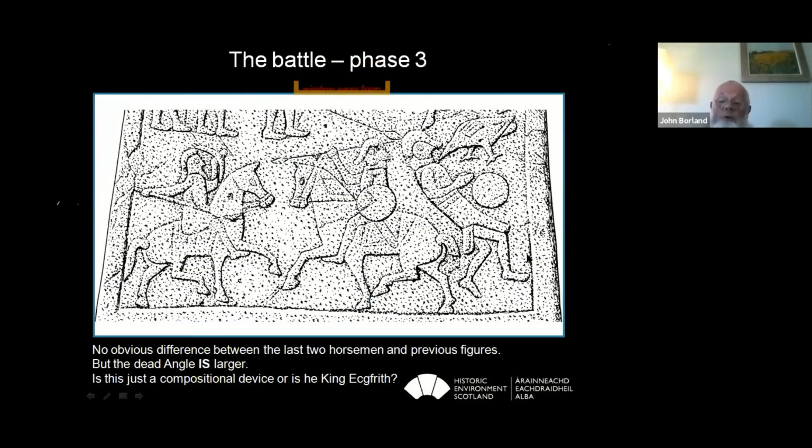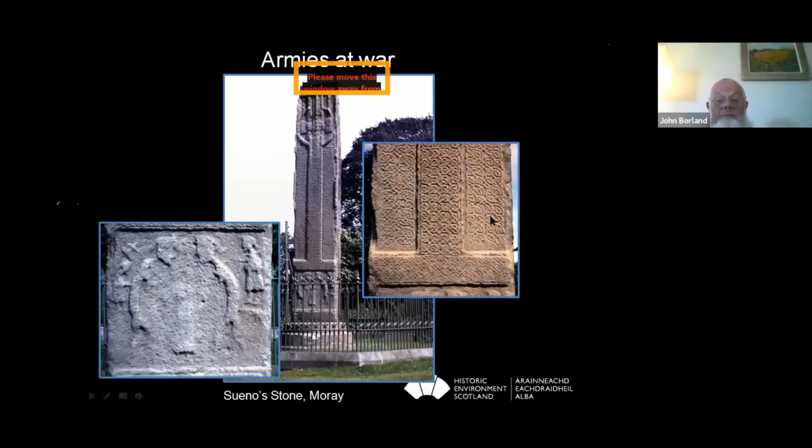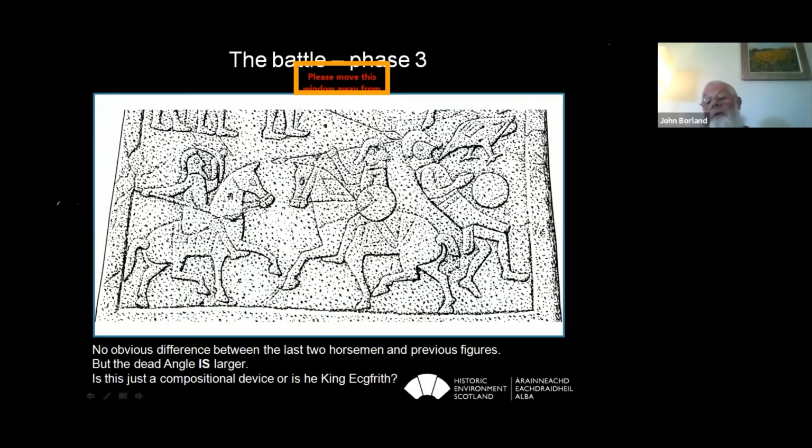It's true that this dead figure is larger than most, so that could be an indication that he is the king, but it could also just be a compositional device to fill all of this space symbolically with a dead person of the vanquished foe.